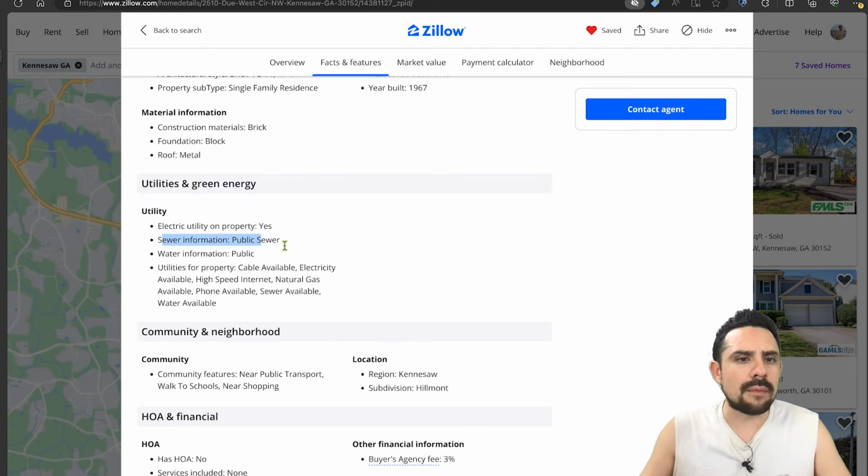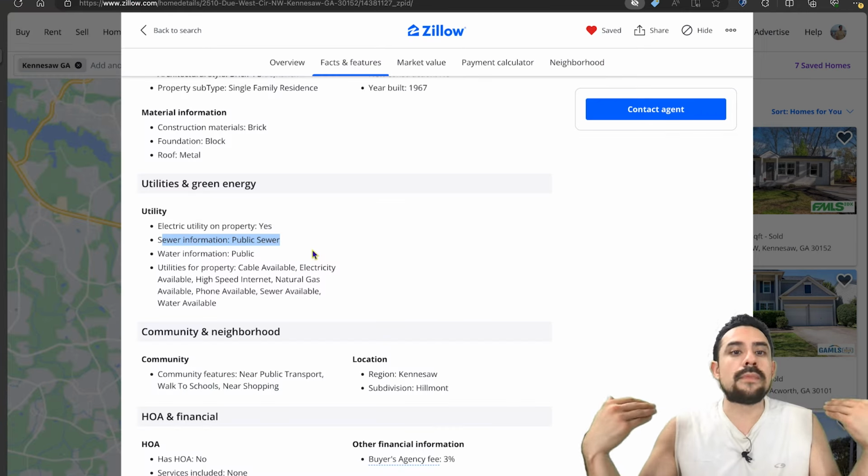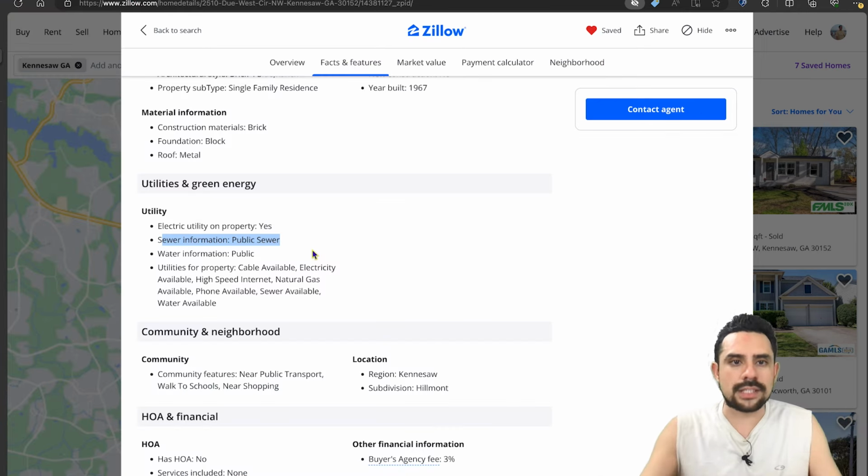Moving on, sewer is another thing I look at. As an investor, I don't bother with septic tanks. I really think that's just more of a pain to deal with, with more potential costs, because you have to maintain them and drain them. And of course, they clog up a lot easier. So for me, as an investor, no brainer, it has to be public sewer.